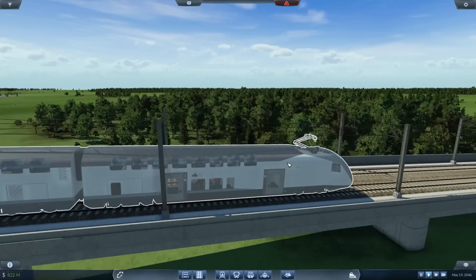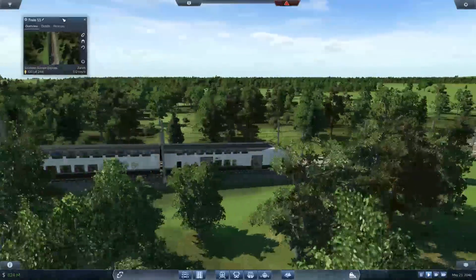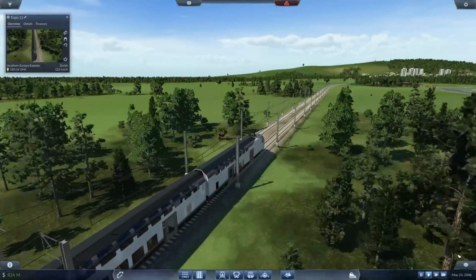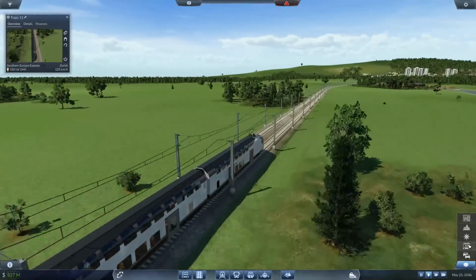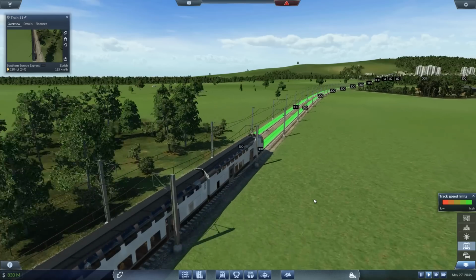I have to say, he doesn't feel like he's doing 200 kilometers an hour. That would be because it's not. 105. What's that? Oh, isn't there a... Yeah, there's the speed overlay. How cool is that?